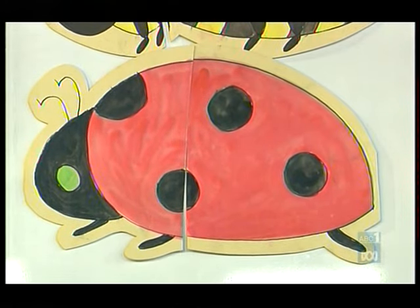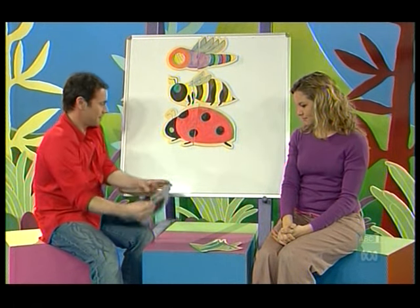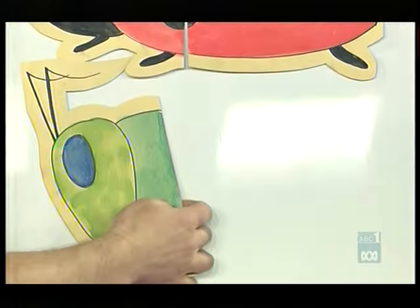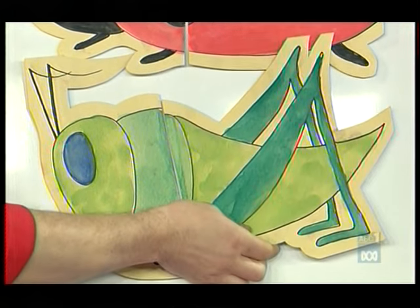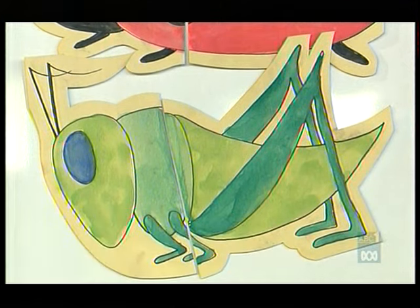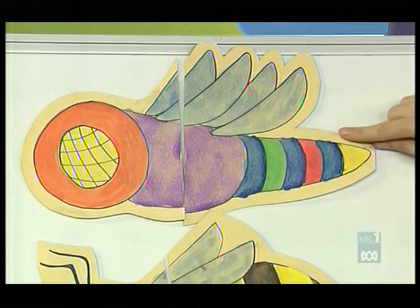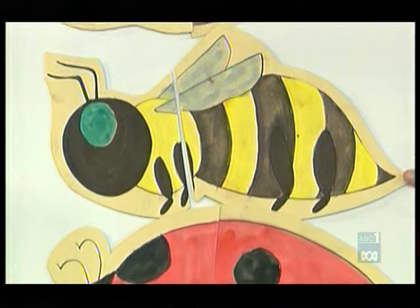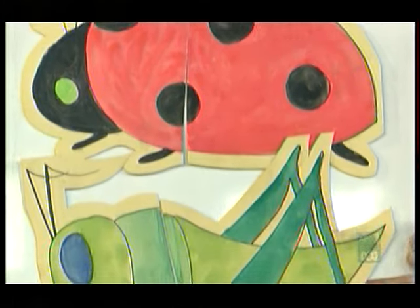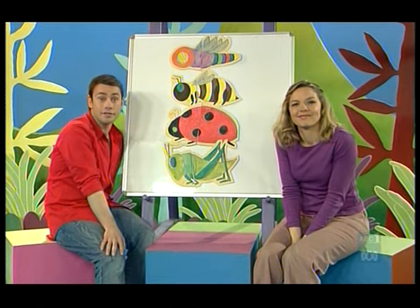It's a match. There's only one head and one body left. This will be easy. A grasshopper's head and, ta-da, a green grasshopper's body. It's a match. Hooray! A colourful dragonfly, a yellow and black buzzing bee, a red and black spotted ladybird, and a green grasshopper. Lots of different creatures.